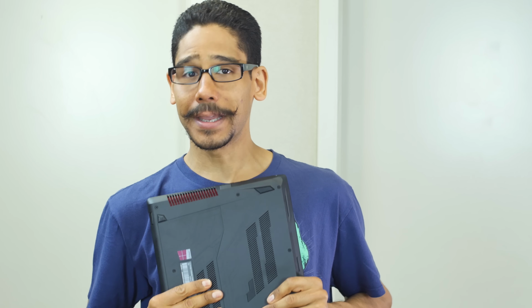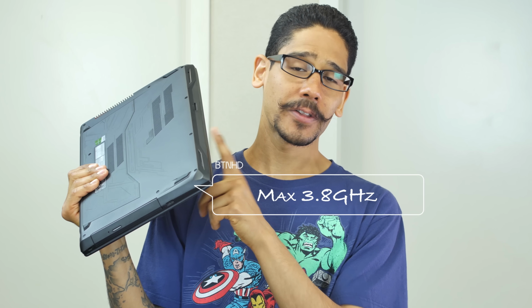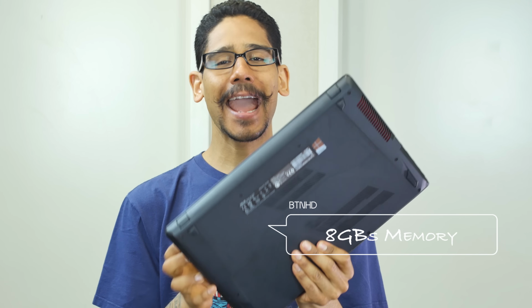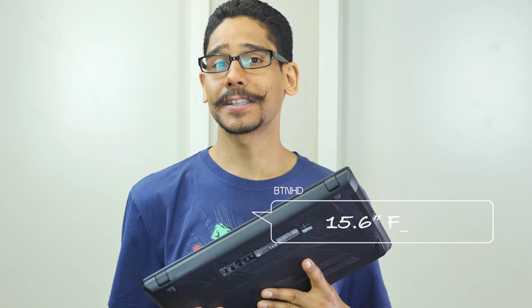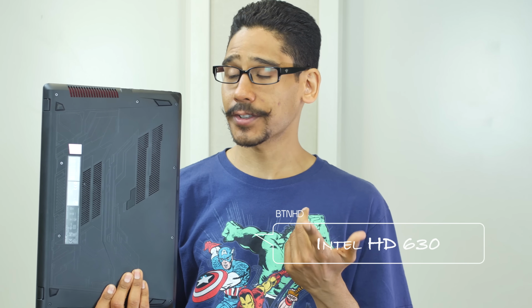Well, to me, it's considered a beast. And the reason why, it is running a 2.8 gigahertz i7 7th generation processor, Series 7700HQ. The max capacity of the clock speed on the processor, I could get it up to 3.8, which is awesome. I only got the 8 gig model, but I could max out the memory up to 32 gigs, which is awesome. The display is 15.6 inches, which is a little small for my taste. Now for the graphics card, it comes built in with an Intel HD 630 because of the 7th generation processor.